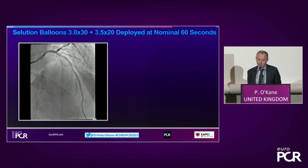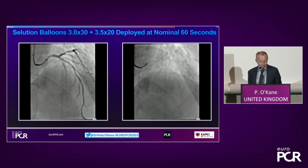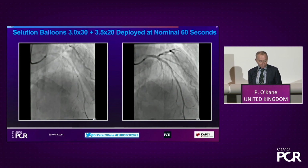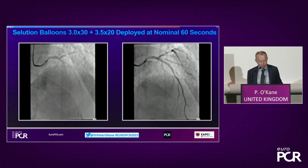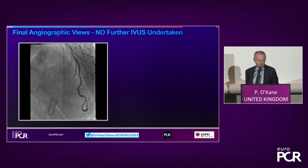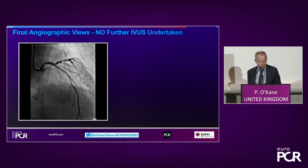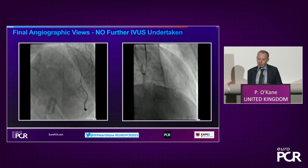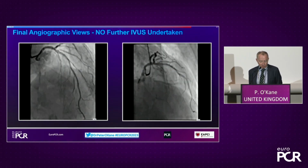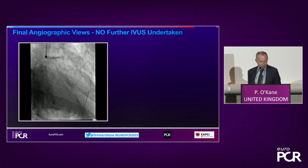So I'm going to continue with my randomization protocol, and we're going to use SELUTION balloons. We use 2, and as suggested by some of the audience, they're overlapped gently, but it's important we get no geographical miss. We go up at nominal pressure for 60 seconds on both. They're very well tolerated. These patients have had these lesions for years. Quite often they can tolerate long balloons. We don't perform any further imaging because we don't want to disrupt the membrane on the balloon. So we just take our angiographic assessment. So that's sort of where we're finishing.